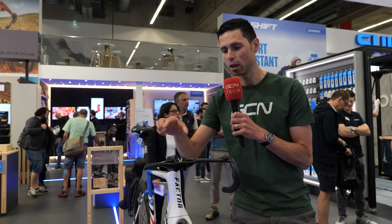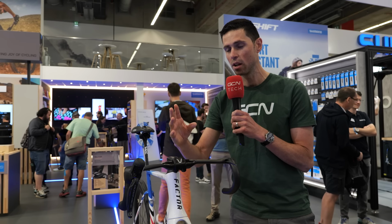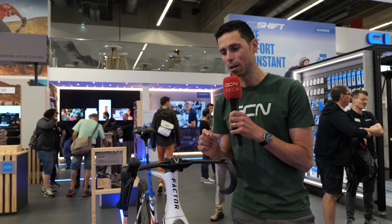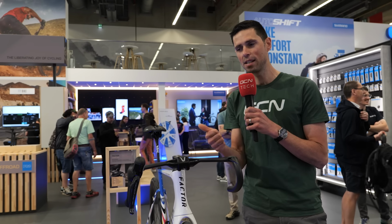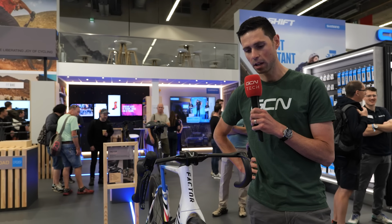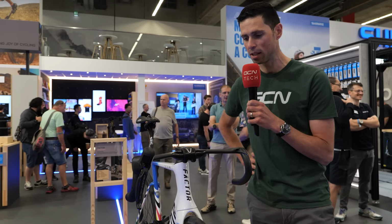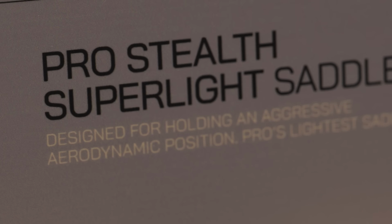Remove this rubber cover, you've got additional space to add clip-on aero bars, a neat little feature, something which is difficult to do on a one-piece handlebar and stem. We've got a new stem design here. Sizes are available in a 37, moving all the way up to a 41. And I just really like the look of this handlebar, something cool to see. Also, new saddle to go with this as well, the Pro Stealth Evo Superlight.